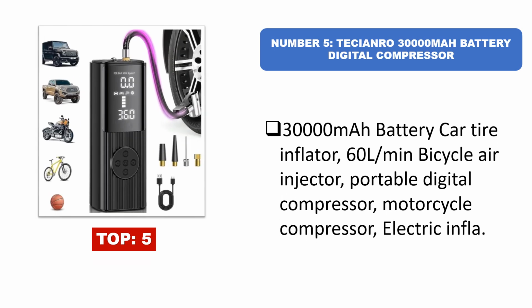Number 5. Tecianro 30,000 mAh Battery Digital Compressor. 30,000 mAh battery car tire inflator, 60 liters per minute bicycle air injector, portable digital compressor, motorcycle compressor, electric inflator.